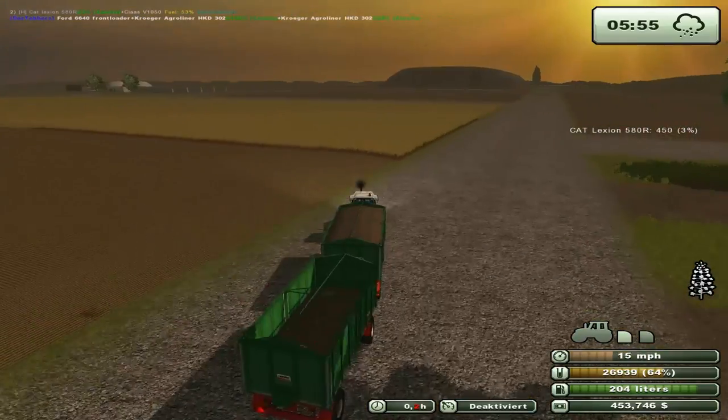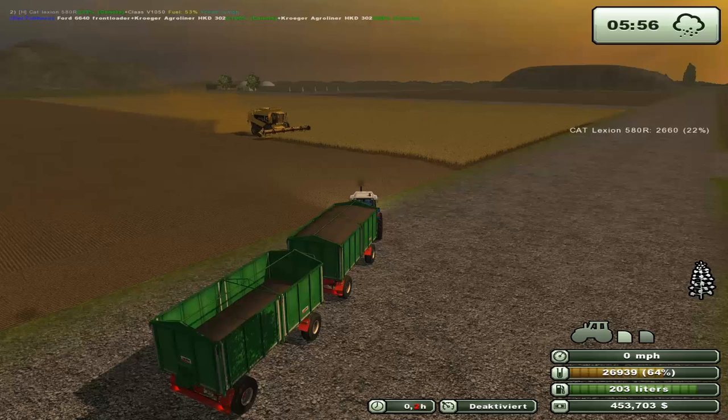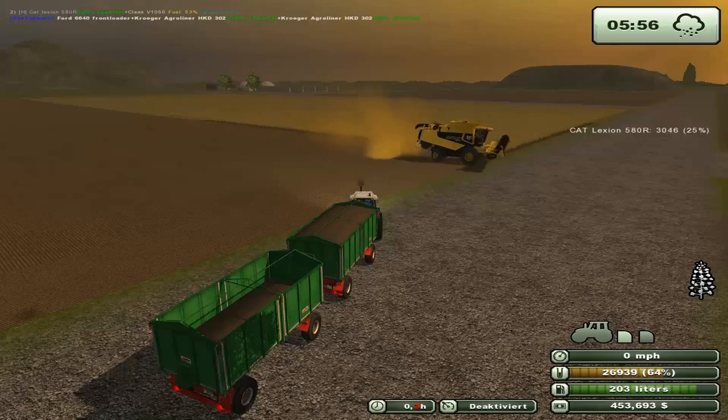I did realize, partway through this harvest, by the way, that I should have used the S limiter to up the speed of the cat. So yeah, that's going to be fixed for next harvest, because, oops, my bad.